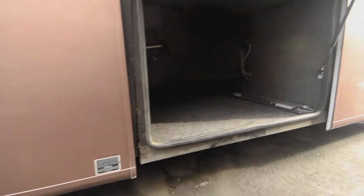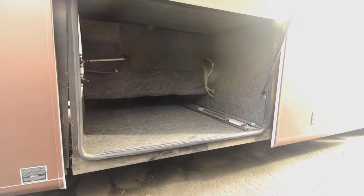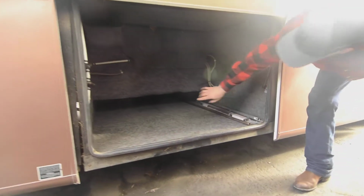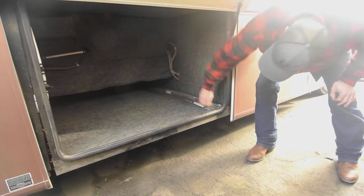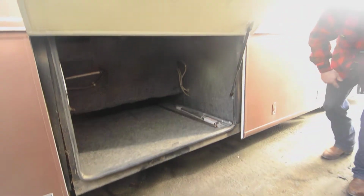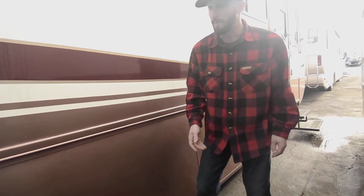Oop, didn't get myself in there. There you'll see the other side of that, the side that passes through under there, so fishing poles, longer stuff can all slide under there. Whatever that stuff is, all fits, regardless of how long it is. Well, I guess not regardless. If it's longer than 9 feet, it's not going to fit in there.